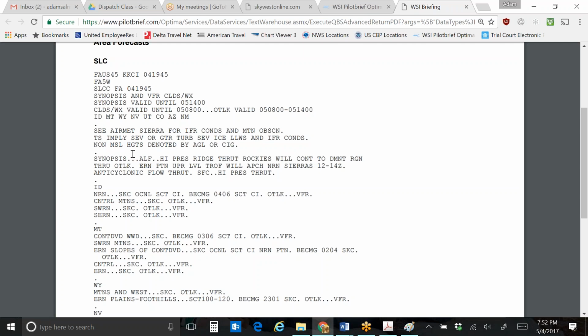So anticyclonic, does everybody remember what that would mean? Cyclonic is counterclockwise, anticyclonic is clockwise. So anticyclonic means that there's a high pressure.